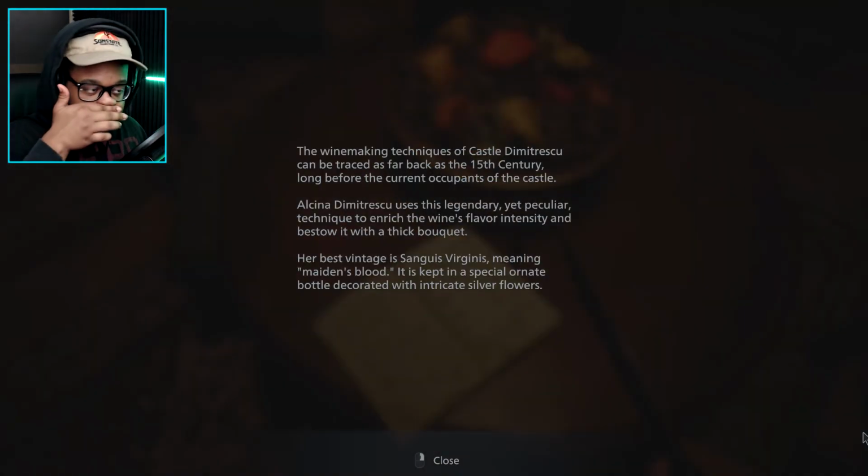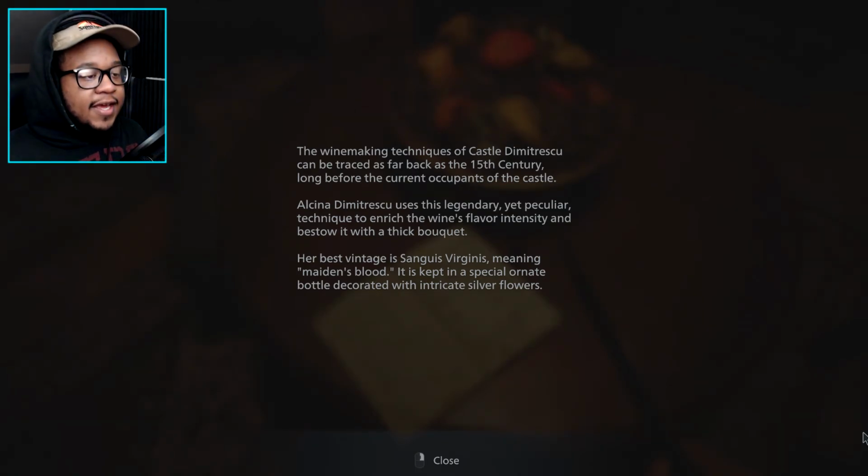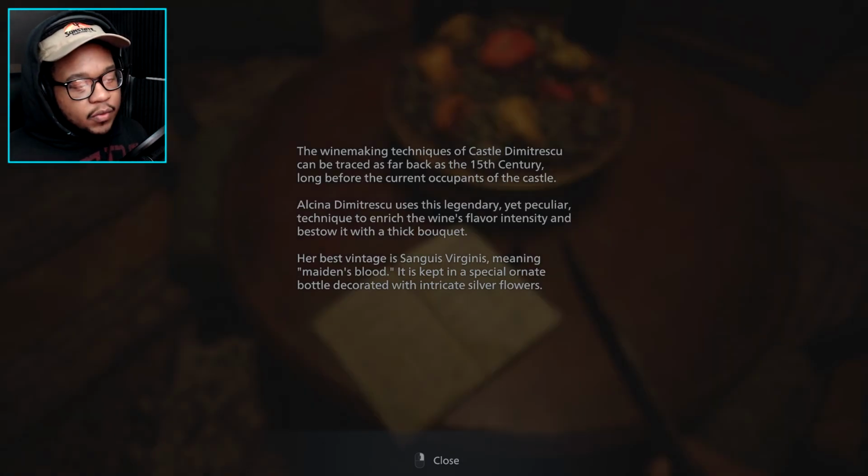Let's go ahead and read this. The winemaking techniques of Castle Dimitrescu can be traced as far back as the 15th century, long before the current occupants of the castle. Alcina Dimitrescu uses this legendary yet peculiar technique to enrich the wine's flavor intensity and bestow it with a thick bouquet. Her best vintage is Sangui Virginius, meaning maiden's blood. It is kept in a special ornate bottle decorated with intricate silver flowers.